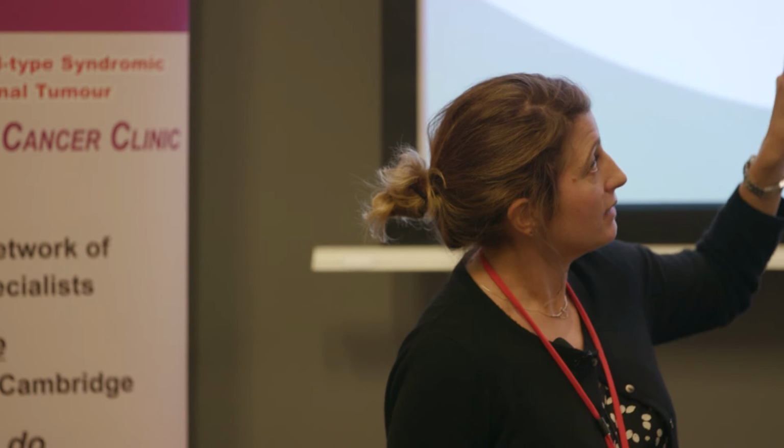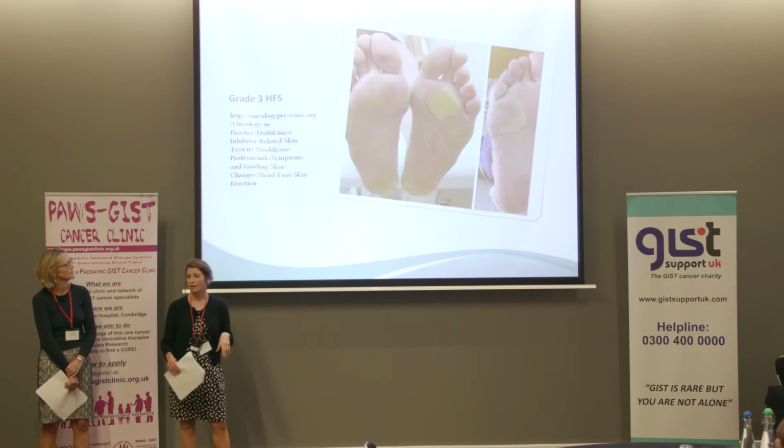I was going to warn you about this slide because it's not very pleasant, but this is just an example on the feet. You can see there's very thickened skin, hyperkeratotic it's called, so you get those calluses over the areas of pressure. We want to try and avoid this sort of thing happening. So I think, Caroline, you've got some practical suggestions about how we can prevent this developing in the first place, and if it does develop, how we manage it.